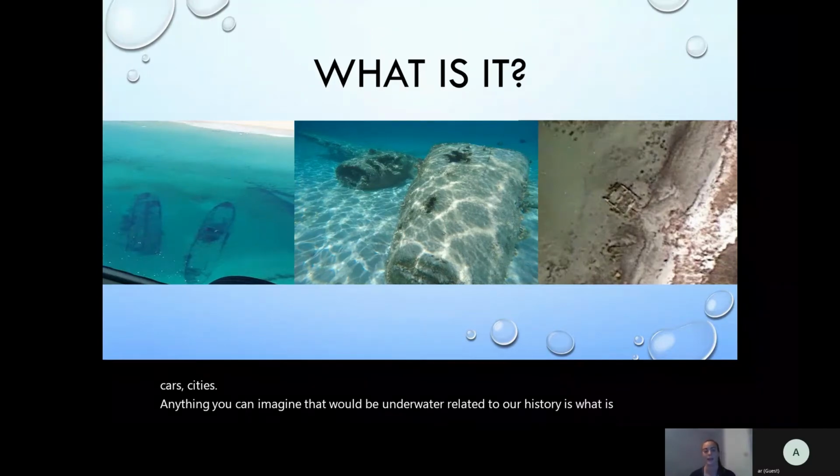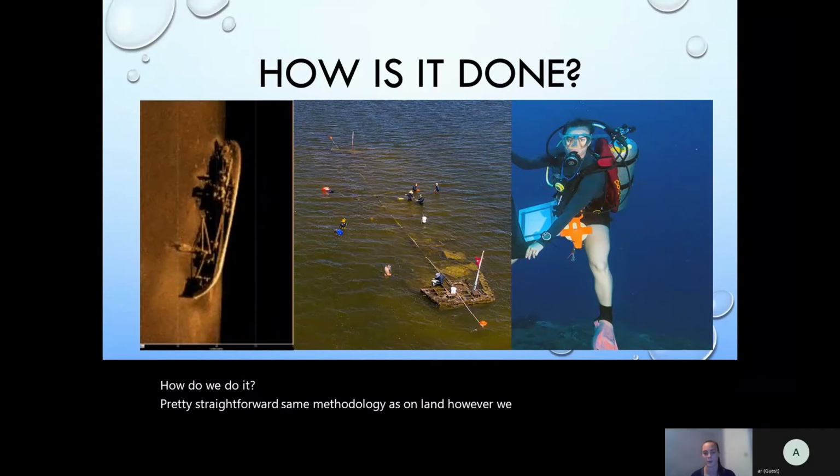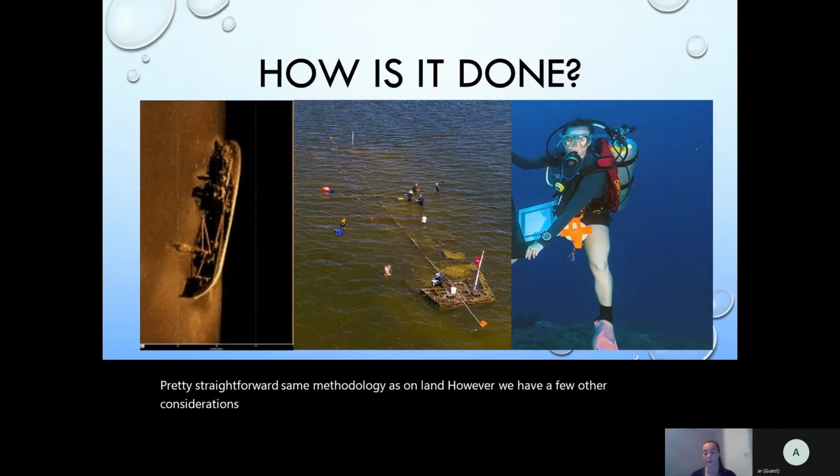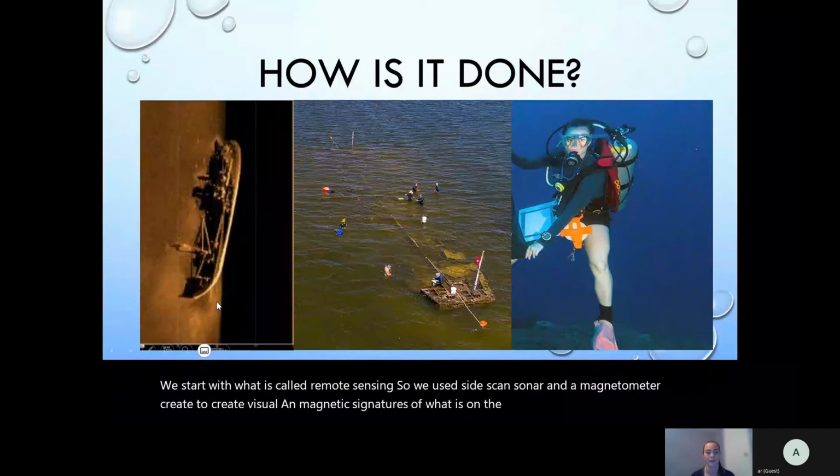How do we do it? Pretty straightforward, same methodology as on land. However, we have a few other considerations to include in our planning. First, most of our work, we start with what is called remote sensing. So we use side scan sonar and a magnetometer to create visual and magnetic signatures of what is on the bottom. The figure over here is a side scan image of a shipwreck on the bottom of the ocean. You can clearly see that it is an intact shipwreck.